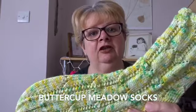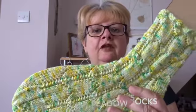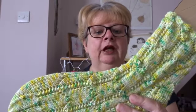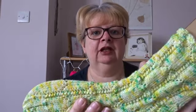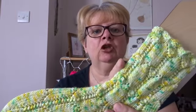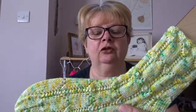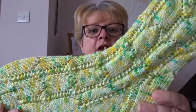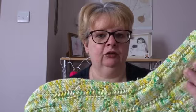It has now been published and is available on Julie's website together with the yarn, which is the Buttercup Meadow yarn. This is her own hand-dyed yarn, and it's lovely. It was such a nice rhythmic pattern to knit, and I really enjoyed doing it, and I can see me doing more of these, maybe a shorty pair as well, and definitely with the Latvian twist, because that's a really nice cast on to do. Not something that I've done before, but I really enjoyed doing it. So that is the Buttercup Meadow sock, and I will link to that below as always.